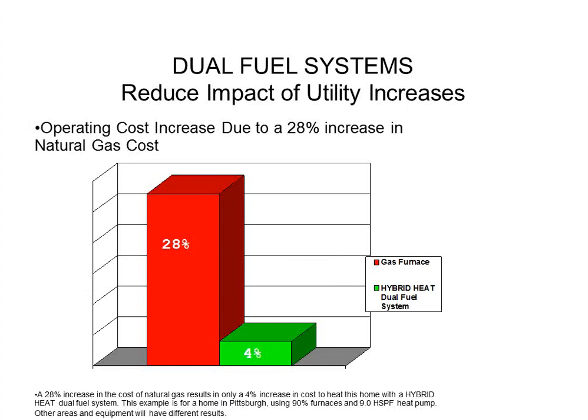So for example, if someone only had a gas furnace and the cost of gas rose 28%, basically it went back to what it used to be, right, a couple of years ago, but my electric cost stayed the same, well then my cost to heat my home would only be a 4% increase instead of a 28% increase. And that's because I'm taking advantage of the fact, well, I'll just run my heat pump at lower temperatures to a point, and then I can't do it anymore.